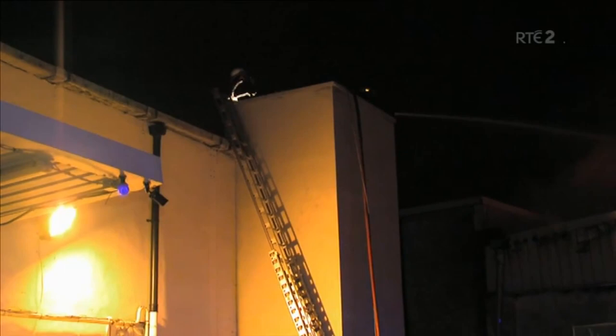From a rooftop vantage point, it's clear just how difficult this fire will be to contain. The buildings are all interlinked, and the roof could collapse at any moment. The raging fire requires a robust tactical assault from all angles before it blazes out of control. Due to the gravity of the situation, Chief Fire Officer Pat Fleming has been called to the scene.